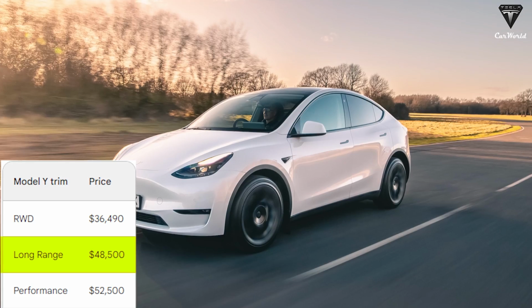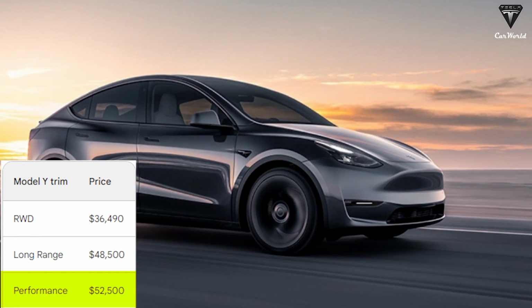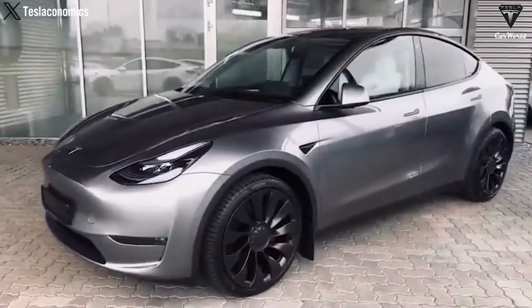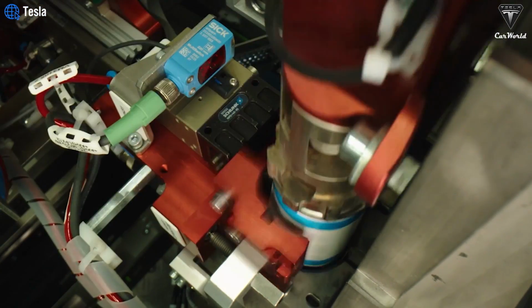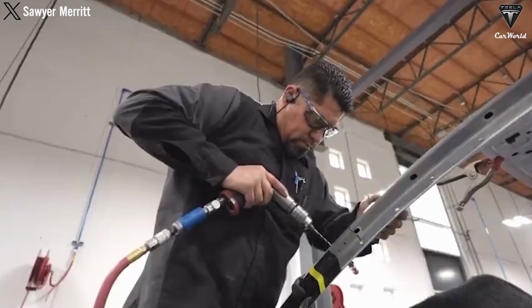For the long-range variant, pricing now starts at $48,500 compared to $55,000 from previous quarters, and the Model Y Performance is now priced at $52,500, down from $54,500. The price cut on the Model Y seems to have a good reason, as we don't see any changes to the battery, which is a good sign that Tesla's production line is gradually improving and the cost of raw materials on the market is also gradually showing signs of cooling down.